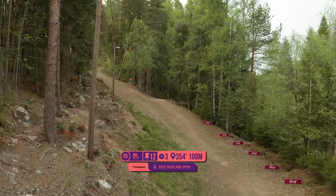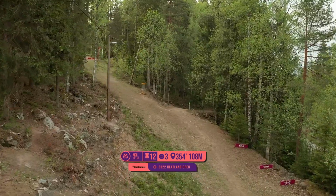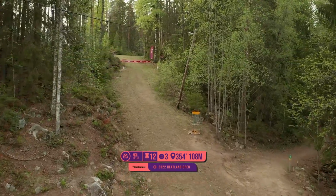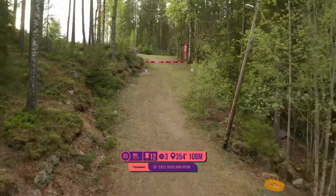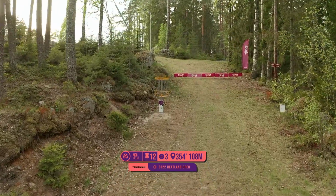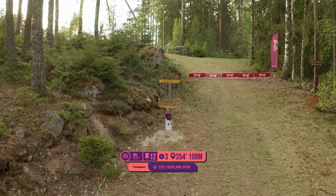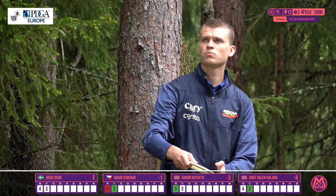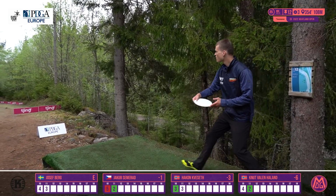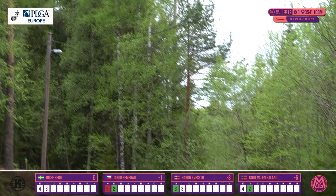Hole 12, Tony. Par 3, 108 meters. We got a tight fairway, big left turn, and you are flying way up the hill. Really want to control how far you pull this shot out. Not too wide, not too tight. Keep it in the gap. Get up and down. Try to get that birdie.